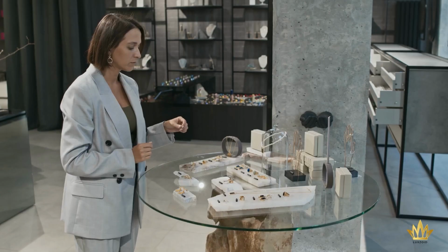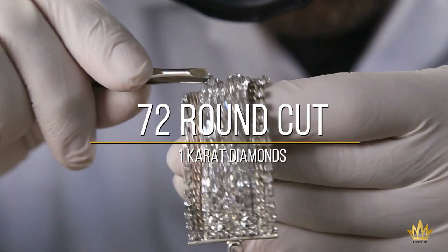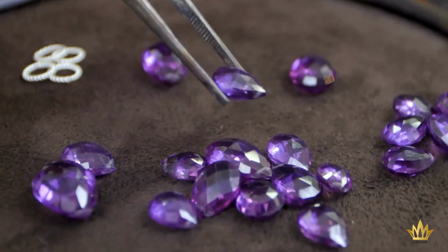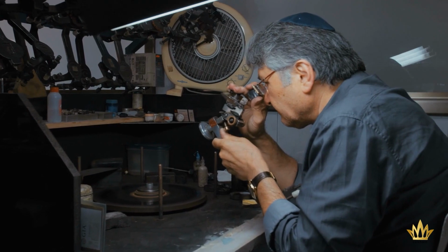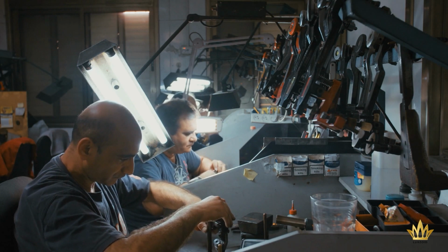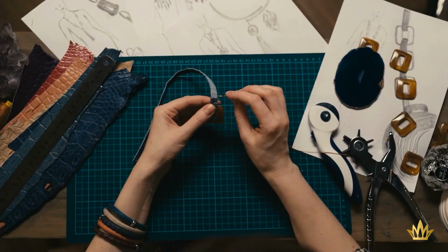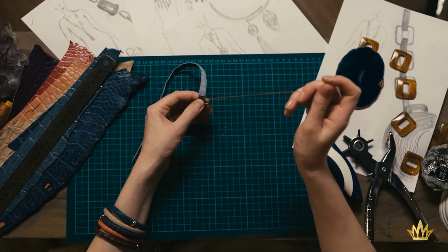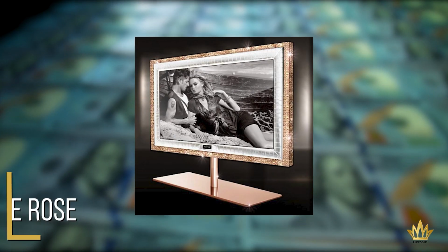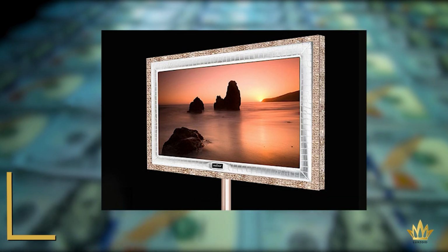Hughes standards. So, on top of that gilded frame, they added 72 beautiful round-cut 1-carat immaculate diamonds, in addition to amethyst and sunstone, which are clearly genuine gemstones. Aside from precious metals and jewels, the television is made of an unusual but sumptuous material, the skin of an alligator. On the inner screen layer, the alligator skin was painstakingly sewn. And if $2.25 million is a little too much for you, you can even go for the Supreme Rose Edition, which costs only $1.5 million.